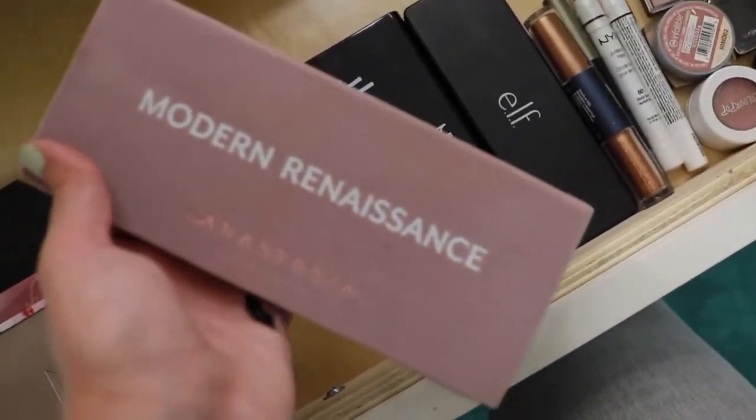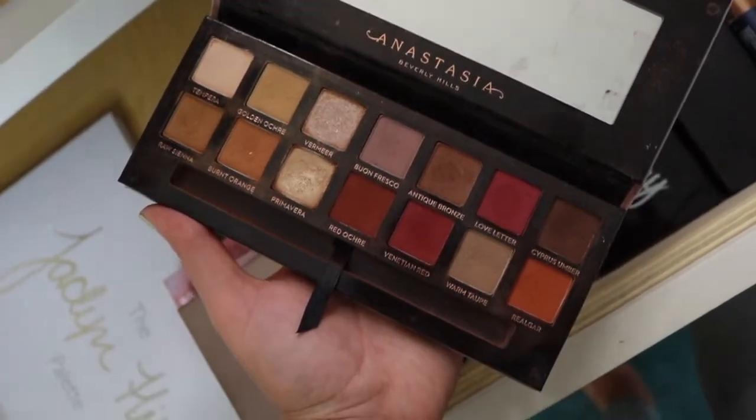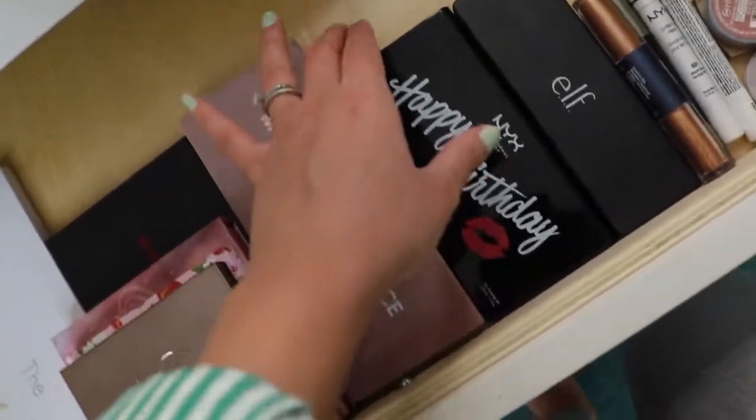Next, I have this Modern Renaissance palette by Anastasia. This is well loved and well used. One of my favorite palettes. Obviously, I don't have a ton, but this is definitely one of my favorites.